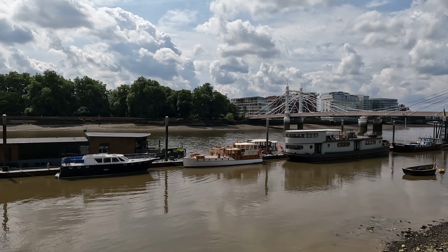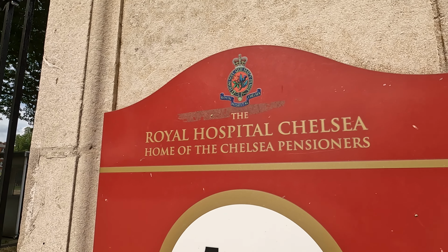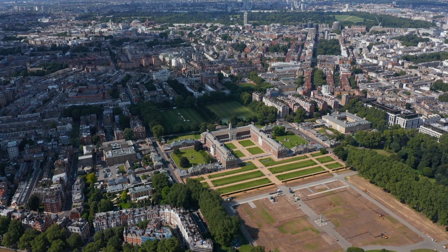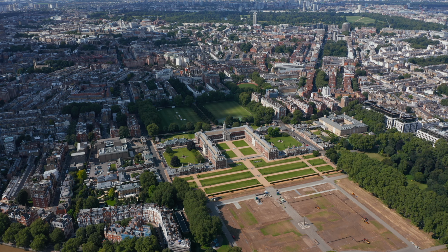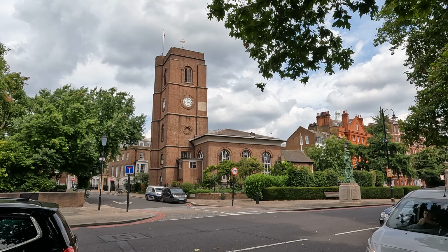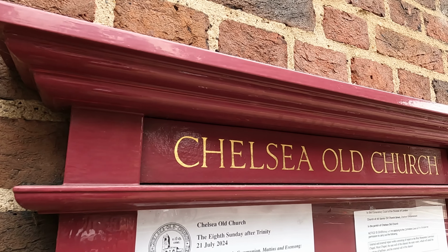Going back for a bit of history, Henry VIII acquired the Manor of Chelsea in 1536, which included the site of the present Royal Hospital Chelsea, which opened in 1682 as a retirement and nursing home. Parts of Chelsea Old Church date back to the 13th century, and it was expanded by Sir Thomas More.